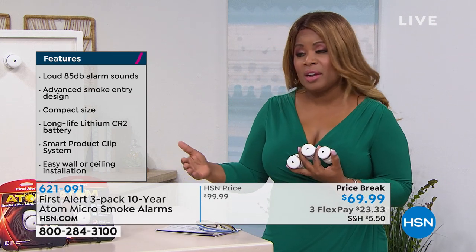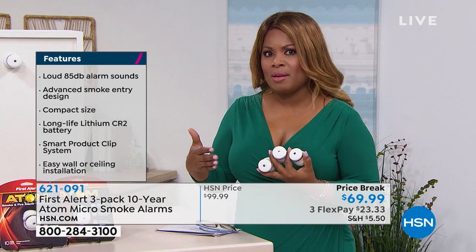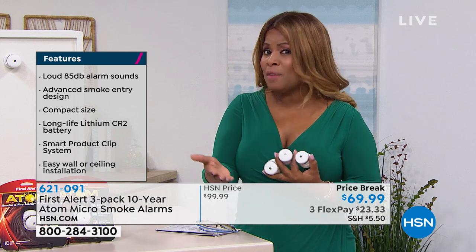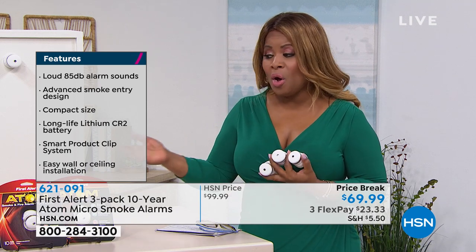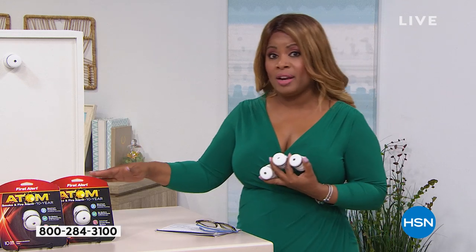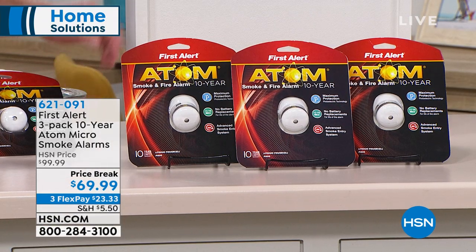A lot of systems that are out there are not going to last as long. Yep. And the fact that you don't have to worry about the safety of smoke alarm in your home for the next 10 years, especially if you're a renter or you're leasing a home. So call us, let us send them to you. They're always very popular. This is a brand, by the way, that you can find out there. This brand is not just proprietary to HSN. What is different, though, is the 10-year lifespan of this.